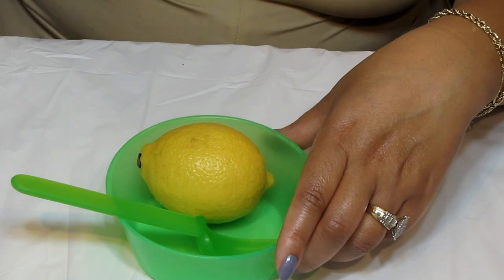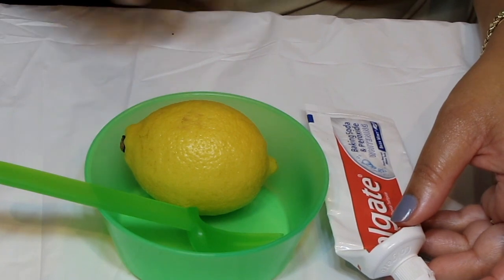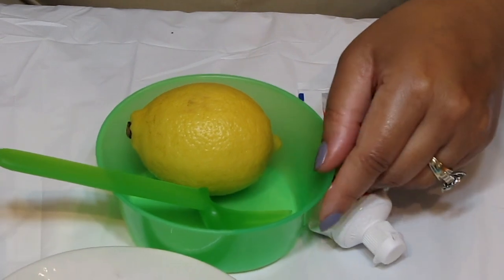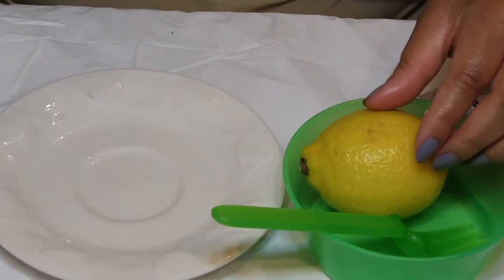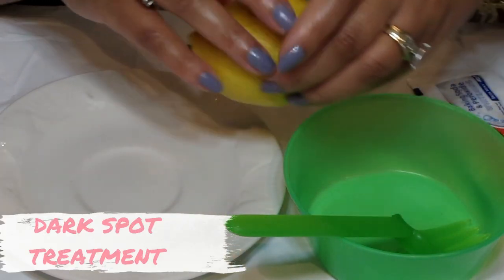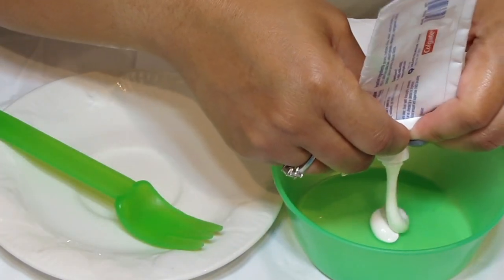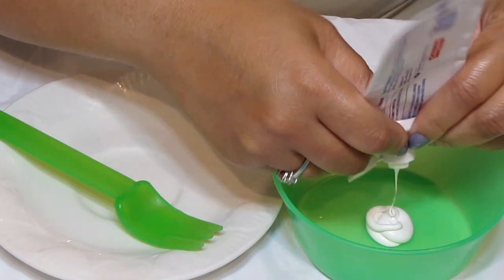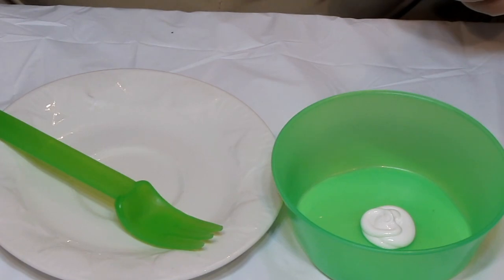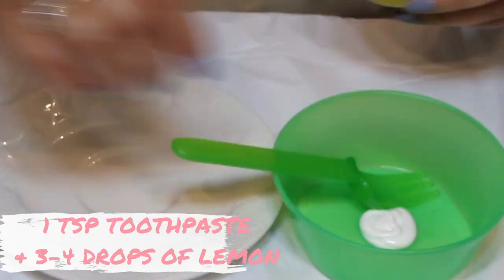And next up, if you're looking to get rid of those dark spots, that's what I'm needing to treat this week. And the reason why I wanted to bring this video to you today, I have some dark spots from some remaining pimples and I need to get rid of them. So this one is a dark spot treatment. As you can see, I have a lemon. So what we'll need today is about a teaspoon of toothpaste, and I think to the end of this one. That should be sufficient for the dark spot treatment. Then we're gonna just take a fresh lemon. Let me just go ahead and slice this one.